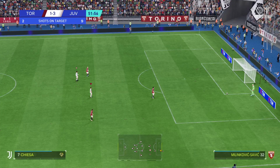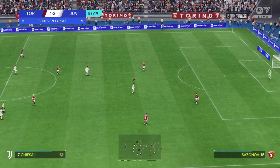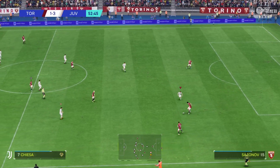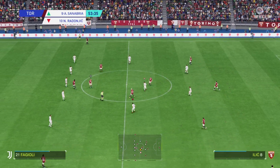Well, it's a brilliant attacking display. So much quality in the final third. And the finishes have been really clinical. The back line just doesn't have the answers. They need to organise themselves quickly, or this could be a heavy defeat for them.